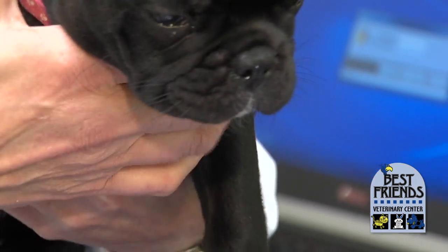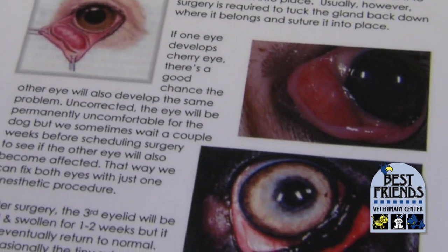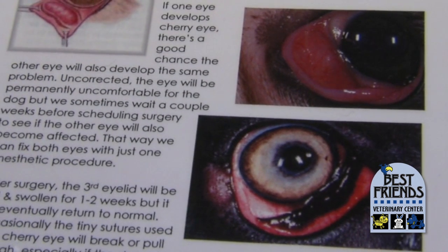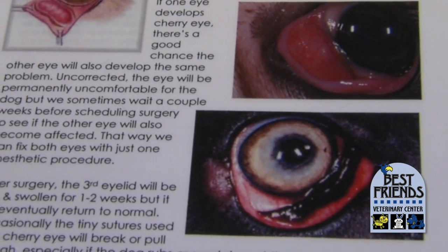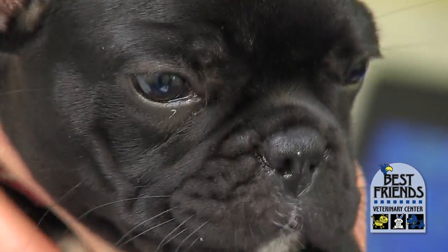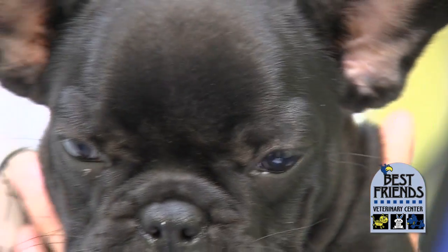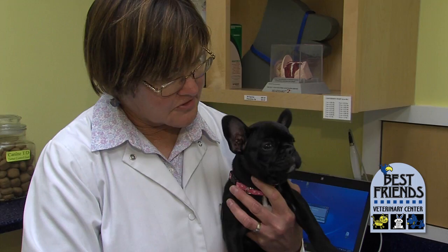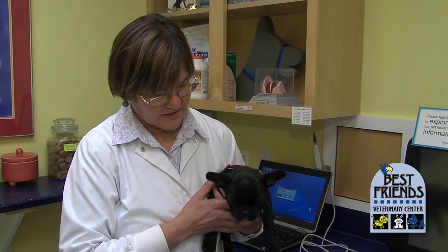So you may wake up one day and your dog will have this big cherry-like blob in the corner of the eye. It's not an emergency that you need to panic over. We'll need to see it, but it's not something that you need to go to the emergency clinic in the middle of the night for if you notice it. Sometimes we can use some eye ointment and the gland will go back down where it's supposed to be, but a lot of times we have to do surgery to tuck that gland back down inside the eye. Luckily, a lot of times the cherry eye will happen about the same age as we spay or neuter, so we can often combine surgery and do both things at the same time.